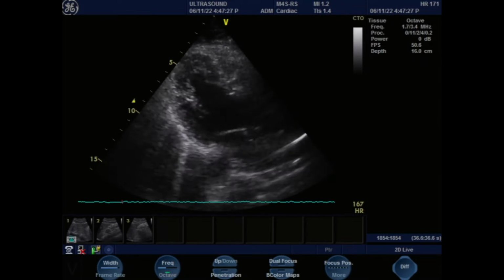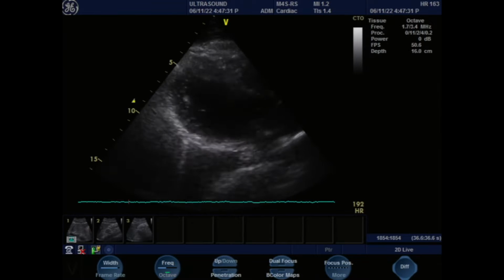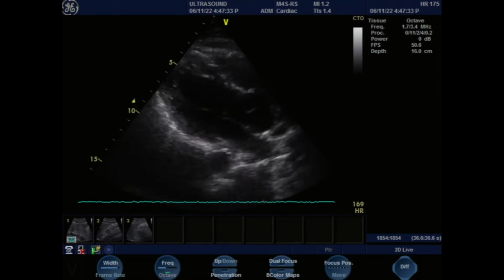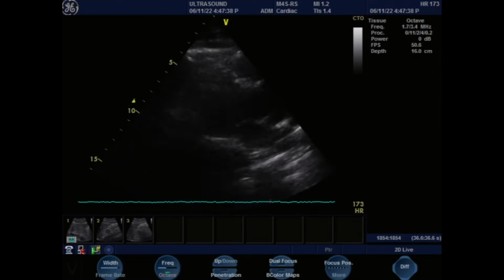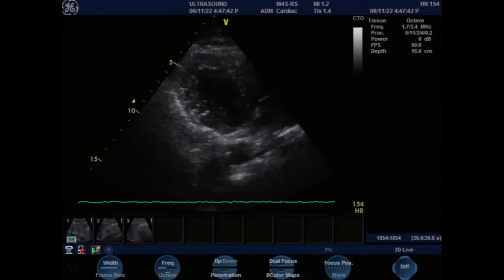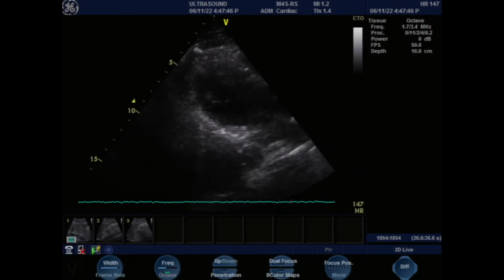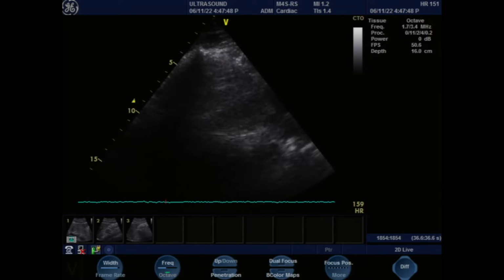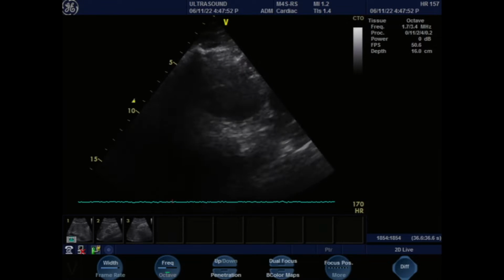All right. So you can see the cavity, the valves, you can see the septum. What we have here is our parasternal long axis view, and what we're looking at is the left ventricle. And over here, this is our aortic valve. You can see just some of it right there. I can try to bring it in a little bit more, but not really.